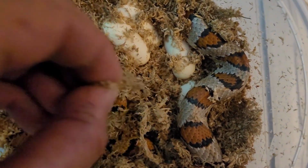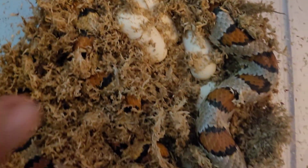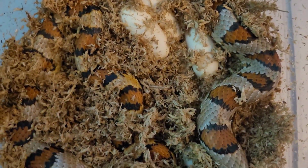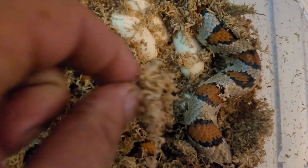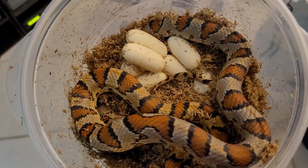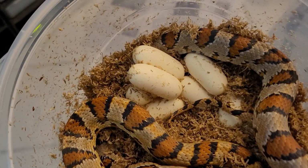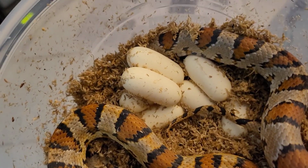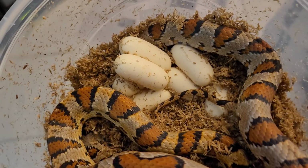I can't really tell if they're good or bad. Actually, they look good so far. Let's gently get all this moss off and see how many eggs we have here. Alright, so I see a nice clutch of eggs right there. All good eggs we're looking at right there. There might be slugs underneath, but from what I see, everything looks good.